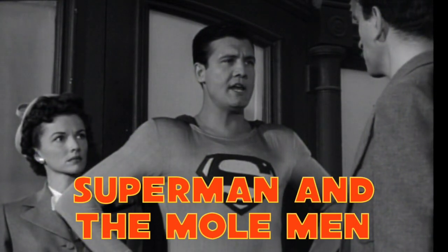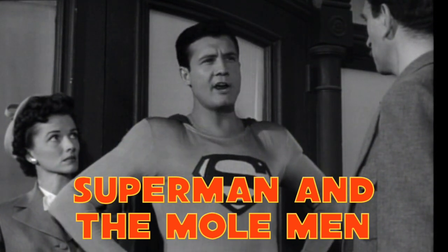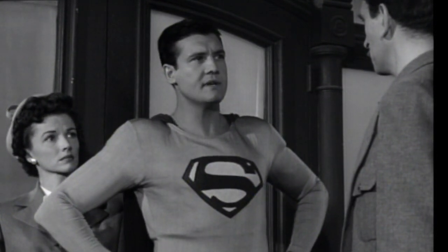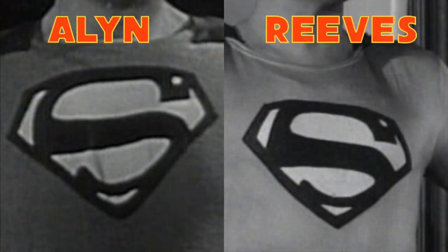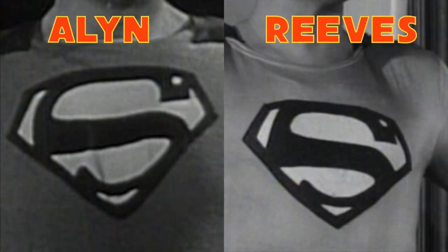A redesigned supersuit debuted with George Reeves in the 1951 movie Superman and the Mole Men, which served as a pilot of sorts for the Adventures of Superman TV series. Initially, Reeves wore the same chest S-shield as Kirk Allen. Both suits were made by the Western Costume Company, and apparently they still make a Superman suit, but Reeves' S-shield design would evolve over the course of the series run.